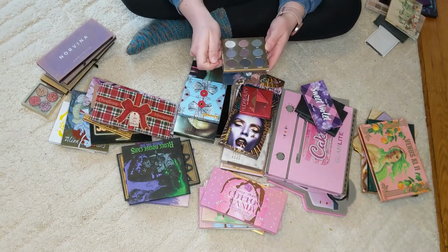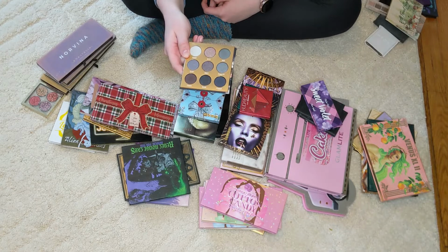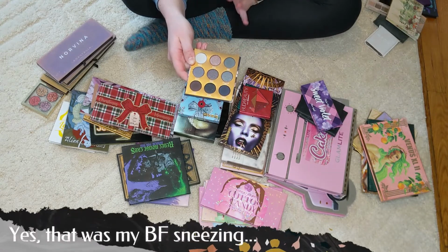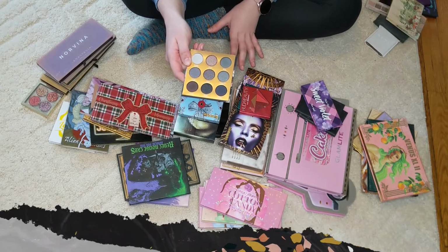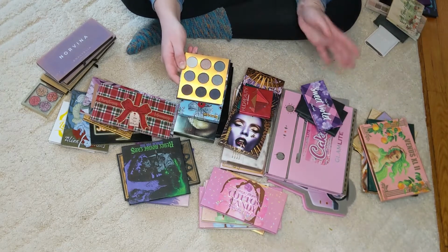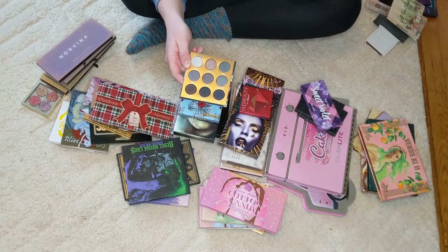I think I got it in November or December of 2020. So this is just a cool toned palette. It's pretty neutral, I would say, just because you have grays and browns and things like that, but it is very much cool toned. And I bought this because I didn't really have any cool tones in my collection at the time, and I feel like this really fulfilled a need, a want, for my collection. So I really enjoy this palette, and I like using this when I want to pull in some cool tones, so I'm going to keep this as well.